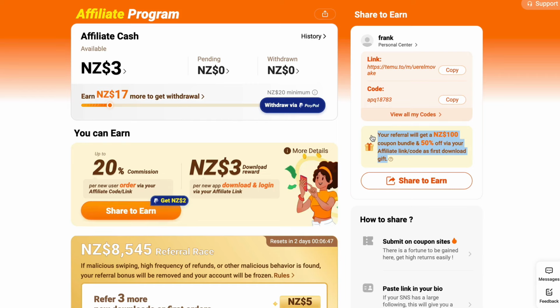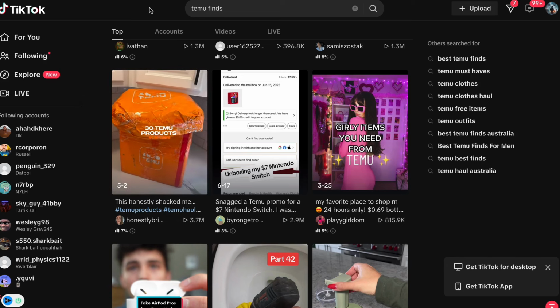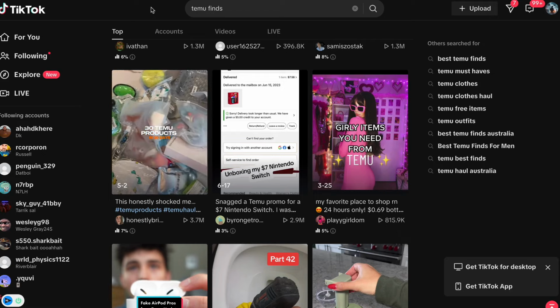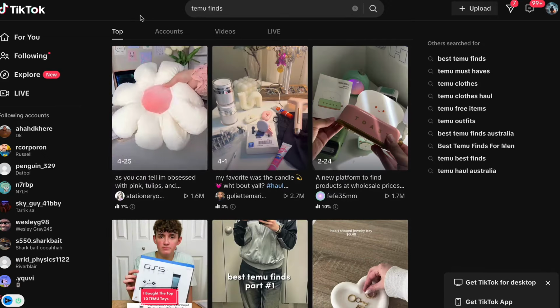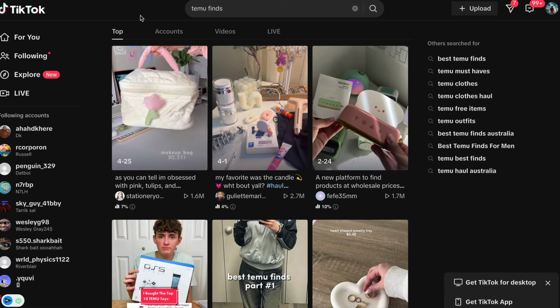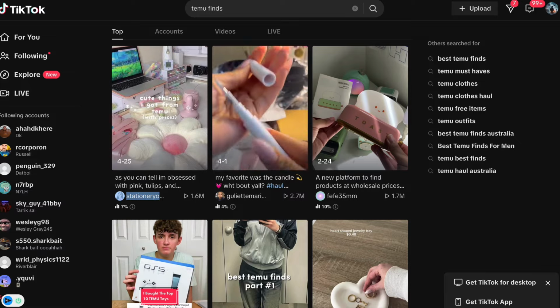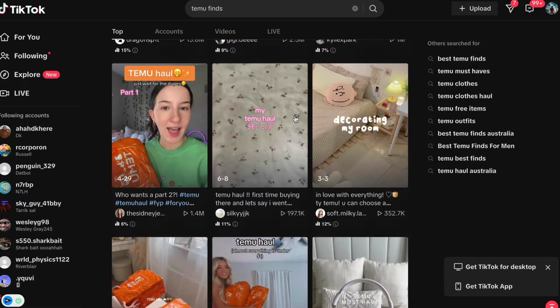So now let's talk about how you can actually go ahead and get the traffic, and I'll talk about traffic method number 1. Traffic method number 1 is you want to go to TikTok and you want to put in the top search bar here, Temu finds. And there is a big trend where people have Temu finds and they promote them on TikTok. Now, don't worry, the next method doesn't involve you actually getting the products, but as you can see, there's lots of people that are doing these Temu finds.